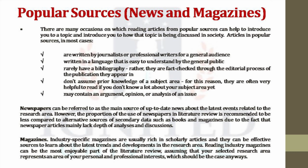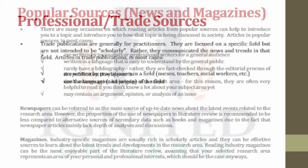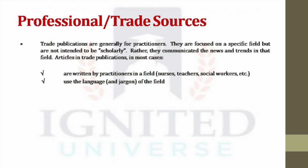So with these important pieces of information related to popular sources of news and magazines, we move on to professional or trade sources. Trade publications are generally for practitioners. They are focused on a specific field and are not intended to be scholarly. Rather, they communicate the news and trends in that field only. Articles in trade publications are mostly written by the practitioners of that field, like nurses, teachers, social workers, etc. Another advantage is they can use the language and jargon of the field. So if a person is, say, in the dance stream and is writing a paper related to his stream, then the trade source can include the language or jargon of that dance field.